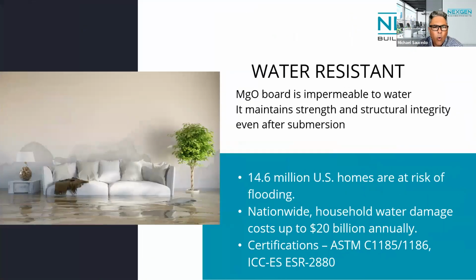Next slide would be water resistance. Funny thing about water is that the relationship between the amount of water and the cost of the damage caused is not always proportional. Even a small amount of water can result in thousands of dollars in property damage. The great thing is that MaxTerra panels are impervious to water. So unlike drywall and plywood, they're not going to deteriorate or warp when they're exposed to water for short periods of time.